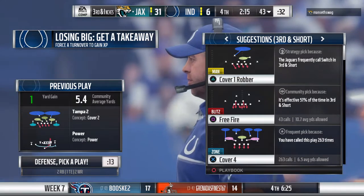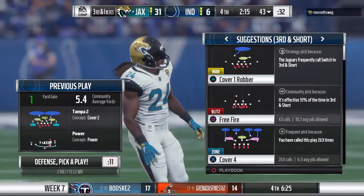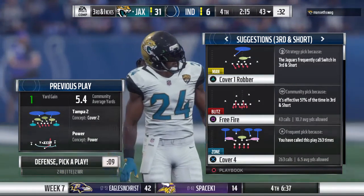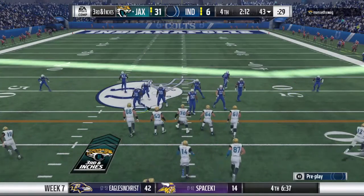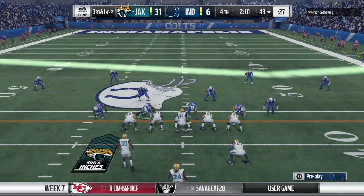Was that 5 straight runs? Yeah, 5 straight carries to start this drive. And like you said, the way it's working, they may just stick with it. They don't need to run another play here before the 2-minute warning. Let's see if they do it anyway.